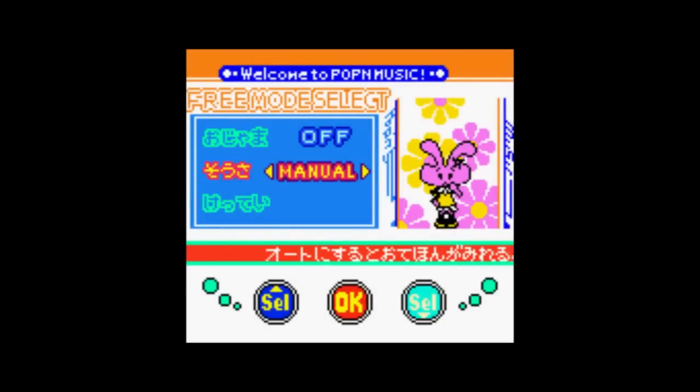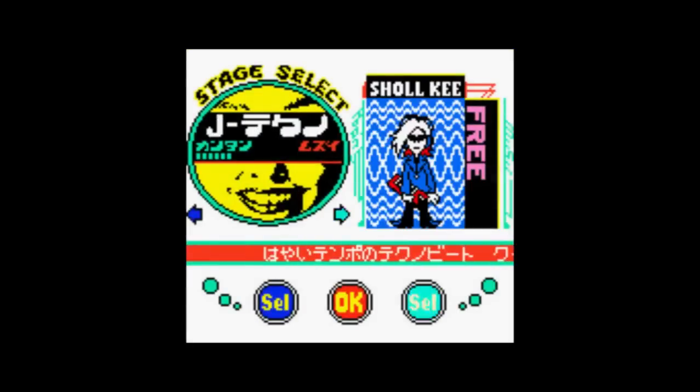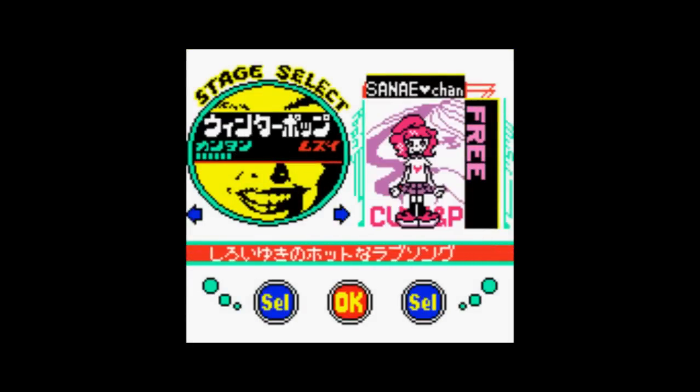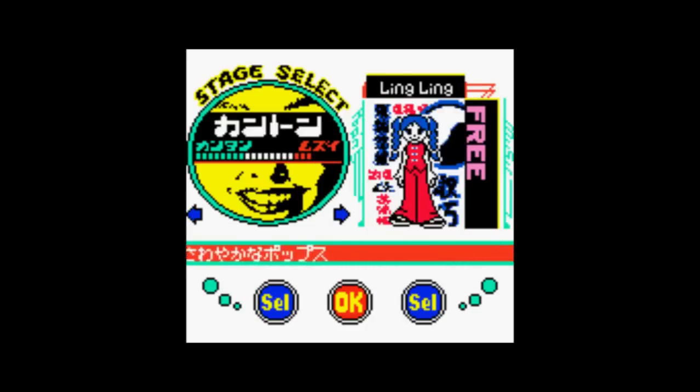I can't read that. I don't exactly know how free mode works. I guess you can just pick anything. I'm assuming I can pick whatever. Oh, is that Ling Ling? If you pick Ling Ling, that means... what's it called? It had a really freaky remix. Is that Haiten Raku? No, that's not right.